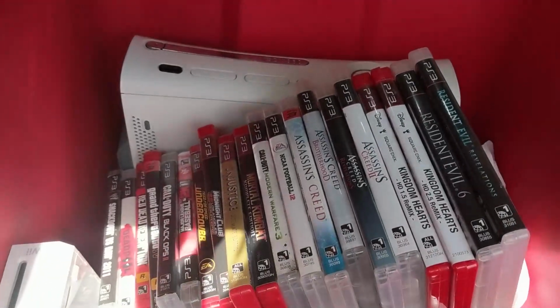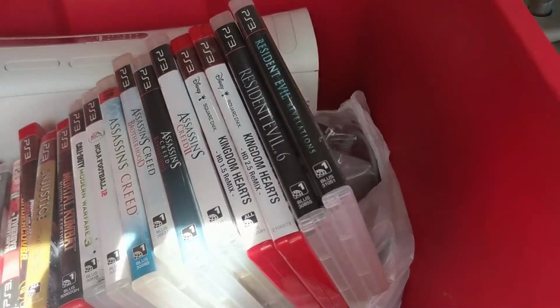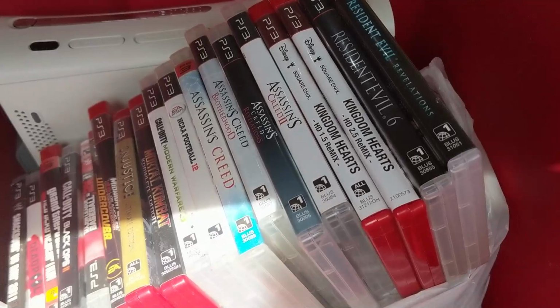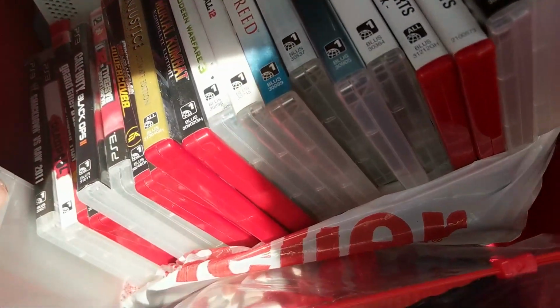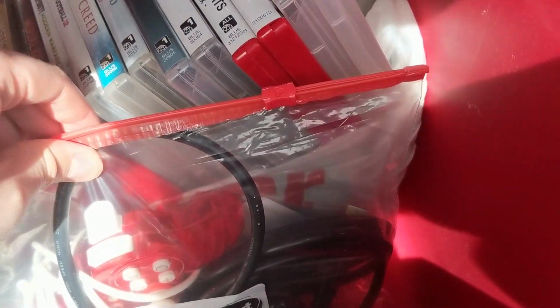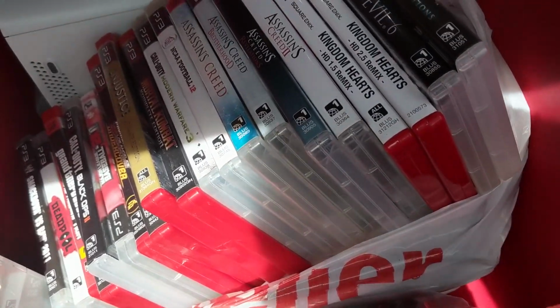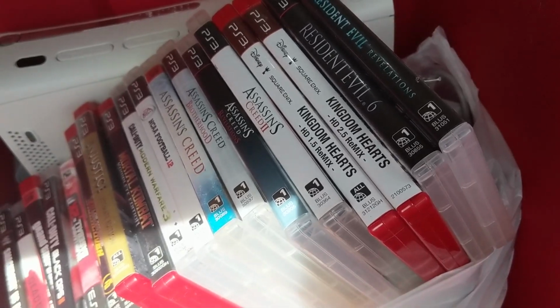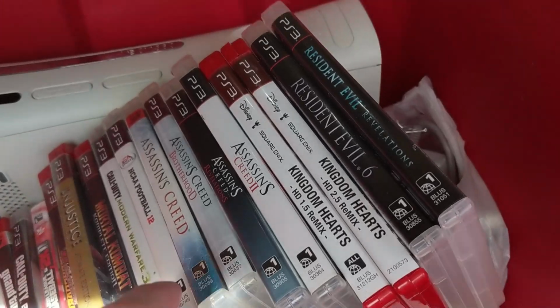Trade number 1 is down. The next person is running a little bit late, so I've got time to do a pickup here. So there's a PS3 system, a Wii system, a 360 system, all of them with cords and controllers, I think. So the PS3 has one original controller and a third party. The 360 one controller and cords, and the Wii one controller, one nunchuck and cords. So that's pretty solid in itself. And then there's a bunch of games.